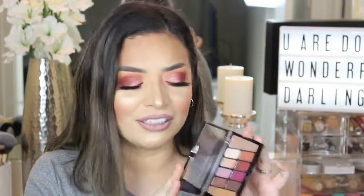It blends so nicely. It's so crazy how fast it blends. I just can't believe it. This also doesn't have a lot of fallout, which is great. I just think drugstore is stepping up their game. Like seriously, this is amazing for only $4. I know the packaging is not the best, it's not the best quality, but it doesn't matter. It's what's inside that matters.